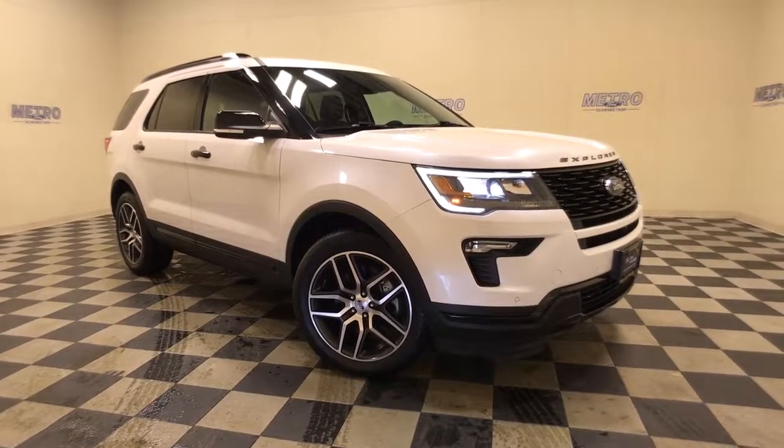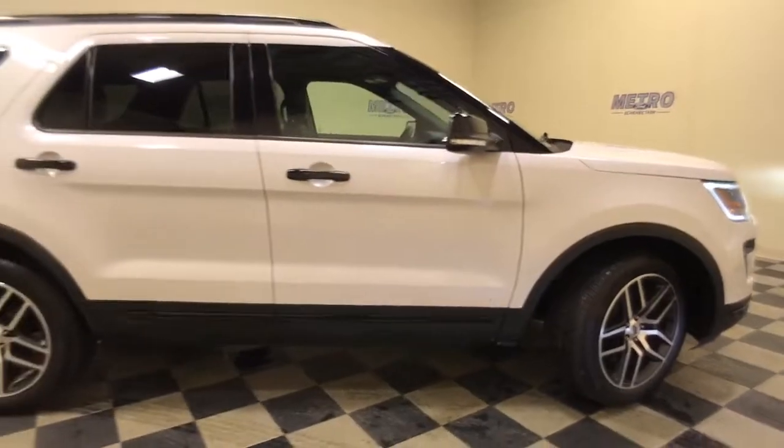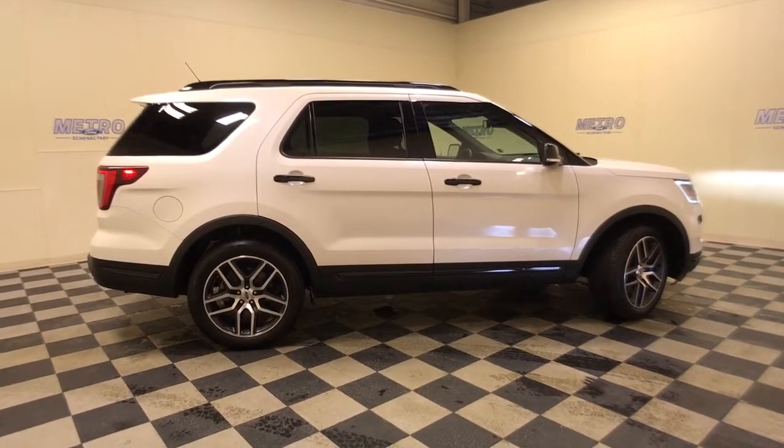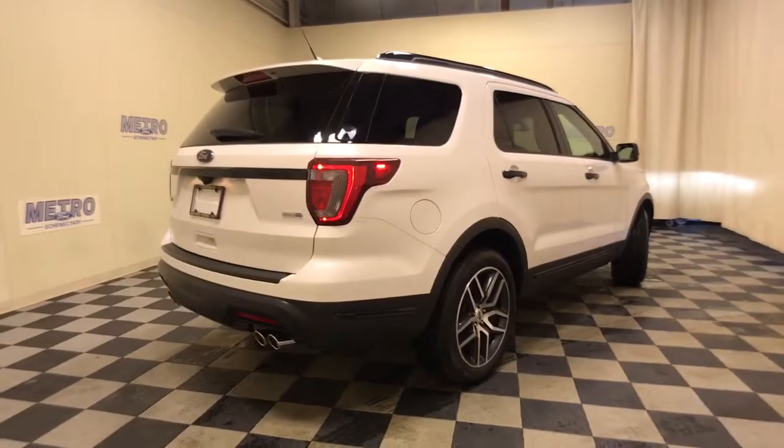Can you see yourself in the 2018 Ford Explorer? This vehicle still has fewer than 15,000 miles on the clock, so it won't last long. Take on every project with confidence in this spacious, versatile Explorer.